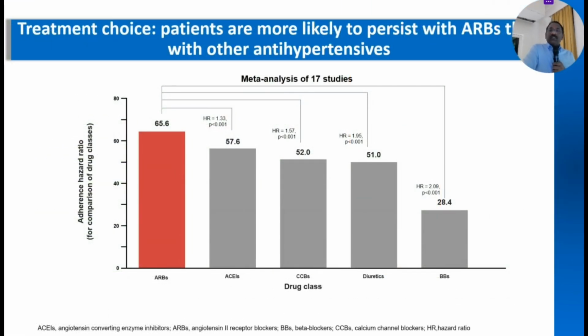Patients are more likely to persist with ARBs than with other antihypertensive medications. If you see here, the adherence ratio with ARBs is good when compared to ACE inhibitors, because ACE inhibitors cause cough. The incidence of cough is more with ACE inhibitors, and angioneurotic edema is also more with ACE inhibitors. So, if the patient is not tolerating ACE inhibitors, you can change over to ARBs. And if the patient is getting cough and angioneurotic edema with one particular ARB like telmisartan, you can change over to olmesartan or valsartan.